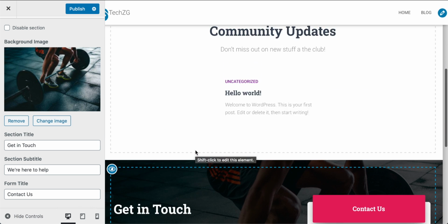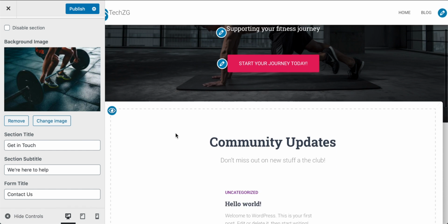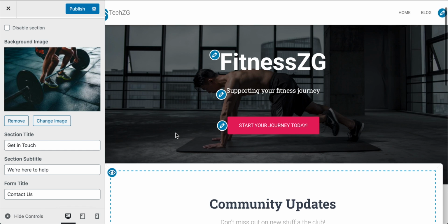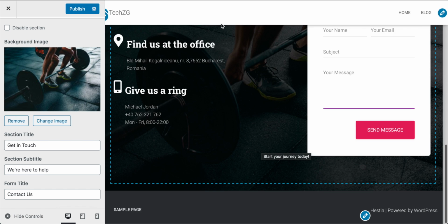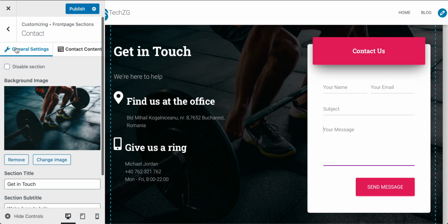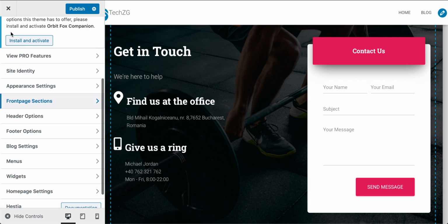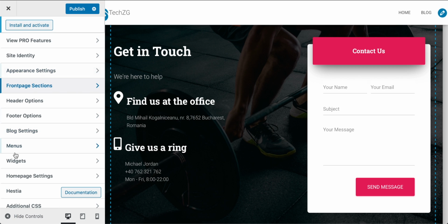But wow, literally what, 5-7 minutes and we've created a really good looking homepage that works really well. Community updates, a great start to the site with a call to action, and then all the information that people need to get in touch. If we go back to the left-hand side, go out just to the main section, we can see other options that we can actually input.